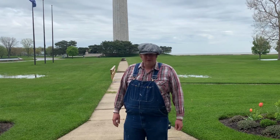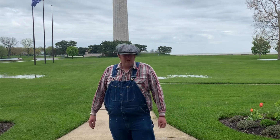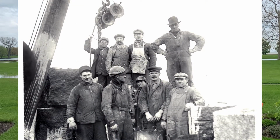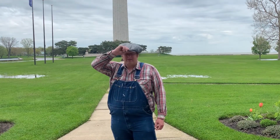I'm dressed pretty much the way I dressed when I was working on site here. Just a pair of denim overalls, a flannel plaid shirt, and just this nice soft cap. No hard hats back in those days.